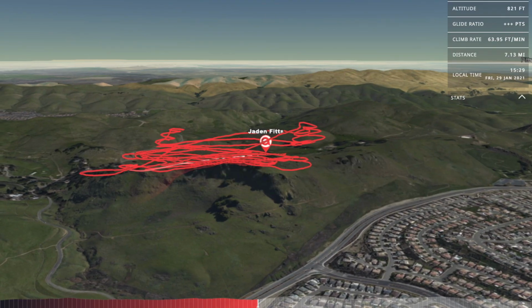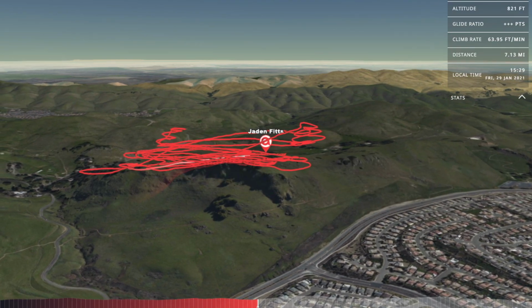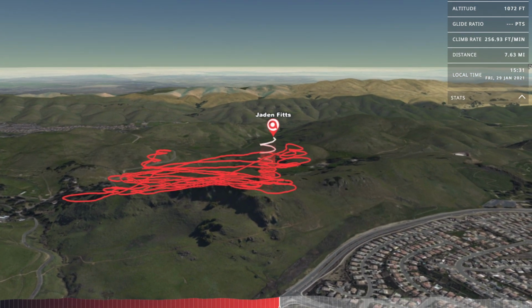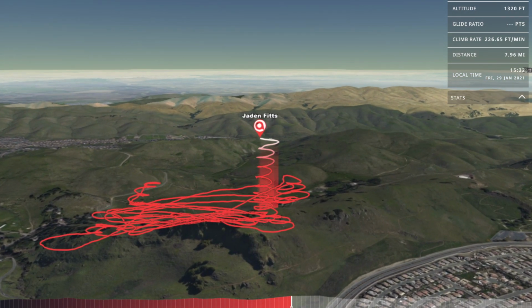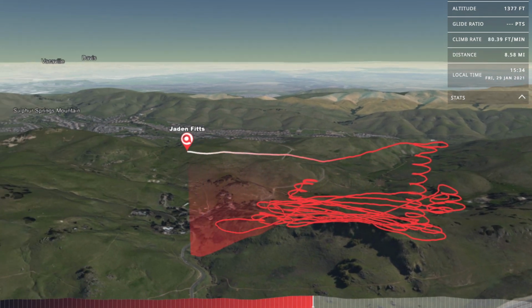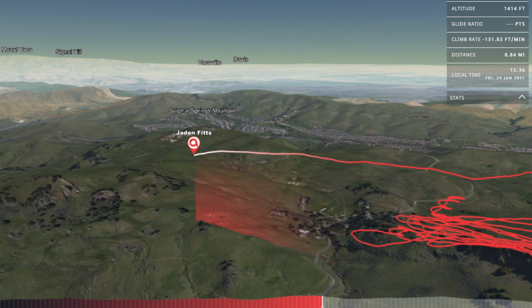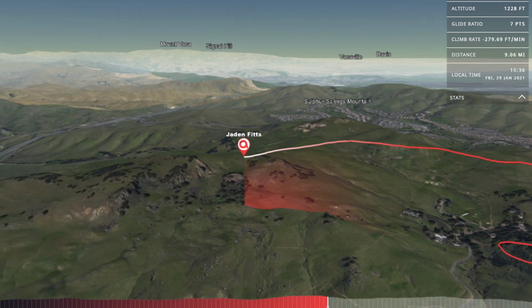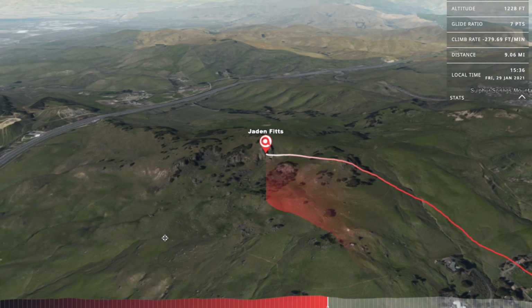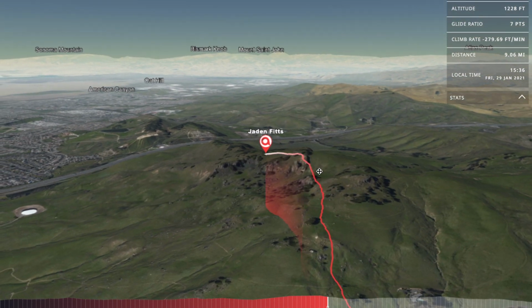Thermal off the south end of the ridge. As you can see here, got it pretty high and decided to head over to Castles. On my way over, it was still pretty lifty. At this point, I was still kind of heading toward Castles.